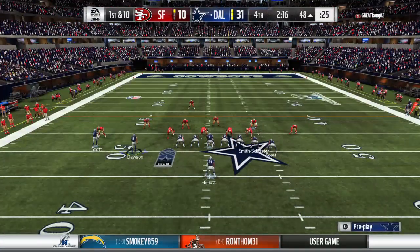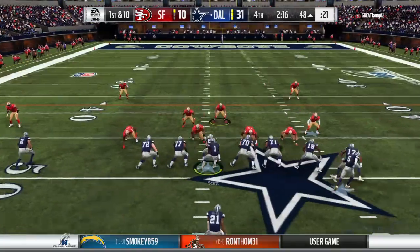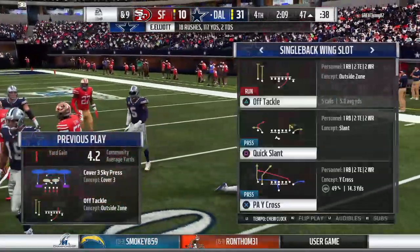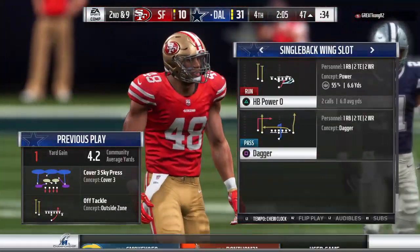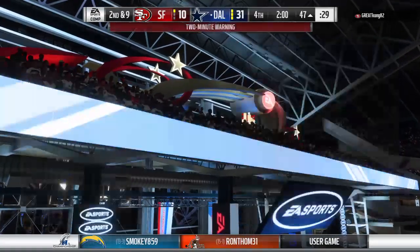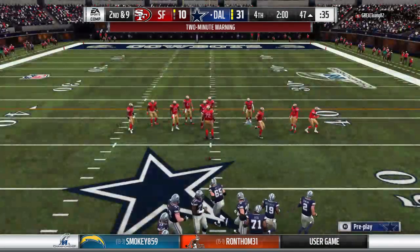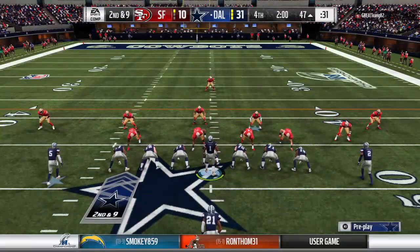Check 48 to the mic. Another carry tonight for the workhorse Elliott. And he's going to be stopped up at about the 47-yard line. There to stop him on the defensive side, Fred Warner. Time for a break. Back with more in the NFC Championship game after this.